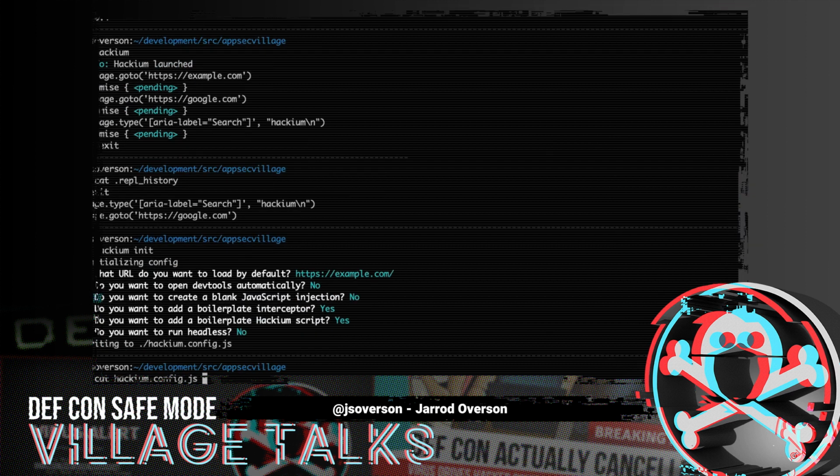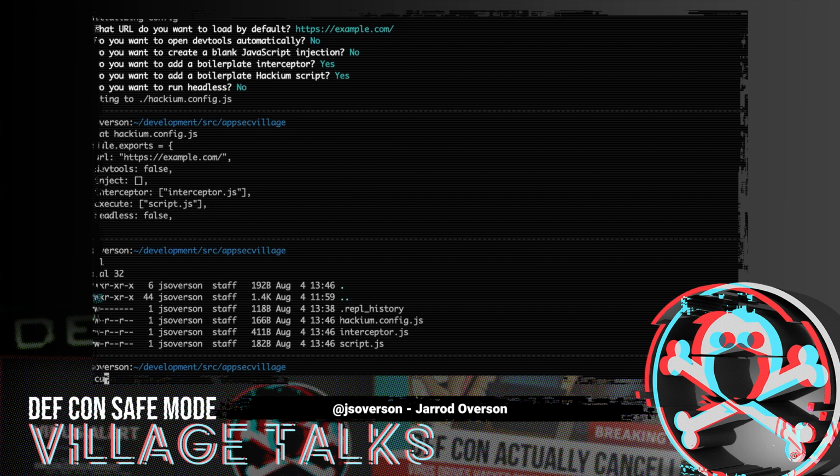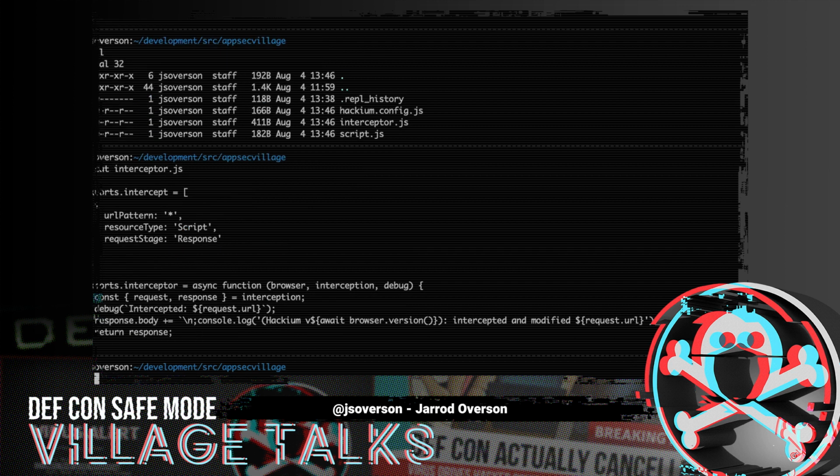So now we have our hackium.config.js. It's just a simple JavaScript file with the configurations that we set up. We can see that we have a boilerplate interceptor. An interceptor is just a standard Node.js module that exports two properties. One is the intercept property, which is an array of request patterns that this interceptor will be configured to intercept. So here by default, you can see that we have just a wildcard asterisk for the URL pattern, and we are matching script resource types, and we are doing it at the response stage. And the second thing that an interceptor needs to export is the interceptor property, which takes a synchronous or asynchronous function that can just do something with a request.